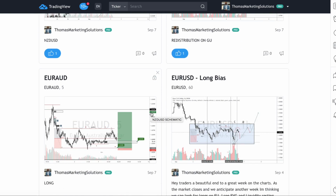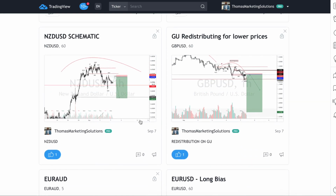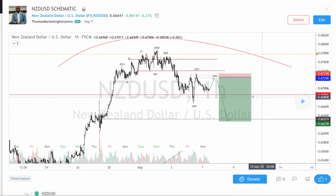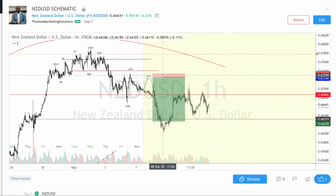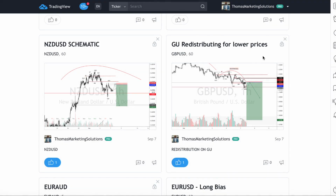We just killed the GBP pairs. I'm telling you guys, it was just absolutely phenomenal. So here was our trade for the 7th on NZD/USD. We had maximized this area, and now here we are maximizing this area, and boom, we absolutely crushed it. We risked 8 pips, and we were able to gain 98 pips on NZD/USD.